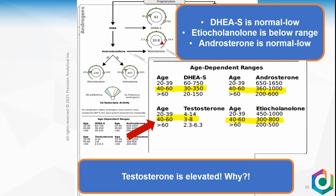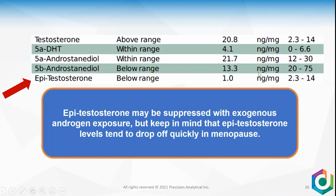If the testosterone cream gets on their skin and into their body, usually what we see is the downstream androgen metabolites elevate also. Because of course, if you have more testosterone in your body, you're going to have more testosterone being pushed down into these other androgen metabolites. So on page two, there's a few androgen metabolites that are listed on page two, but not on page three. So always look on page two.